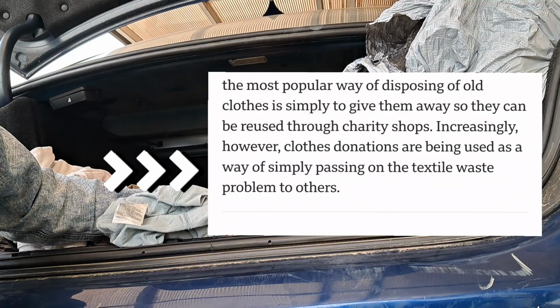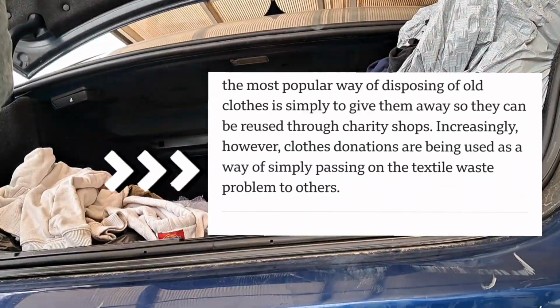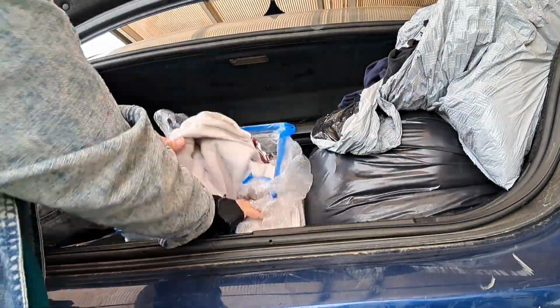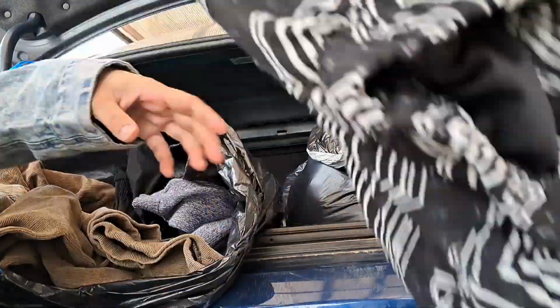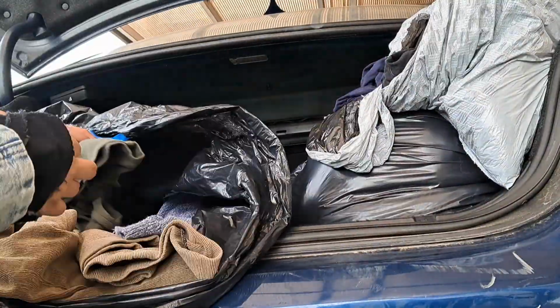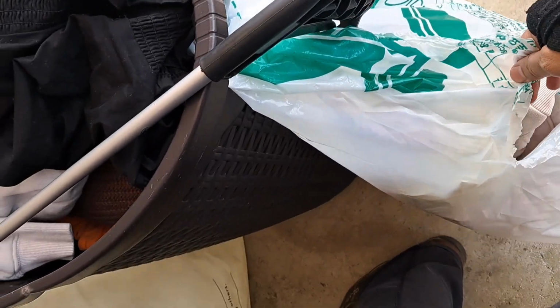You know, there's another article which actually said that people use donations as a way to pass their textile waste to others, and that's exactly what's happened. Like, I feel like I'm just a vessel right now for other people's textile waste, although I made the choice to go and dig this out. But yeah, a lot of ladies' clothes, which I feel like are the worst to sell compared to kids or men's clothes. So this bag has some clothes that I'm gonna trash. The bag itself is also gonna be trashed because it's torn.